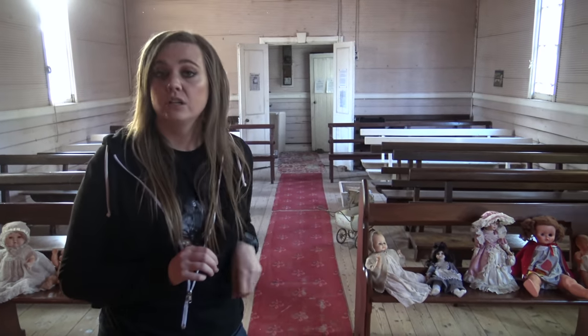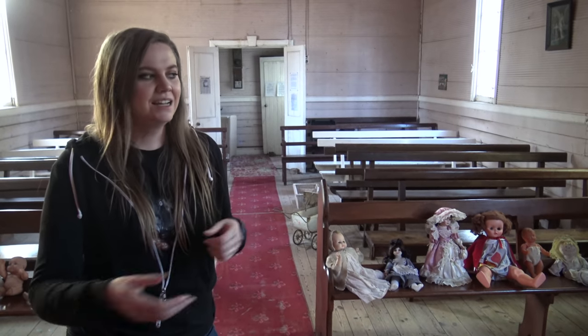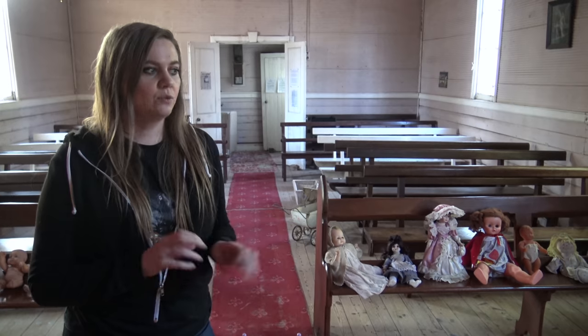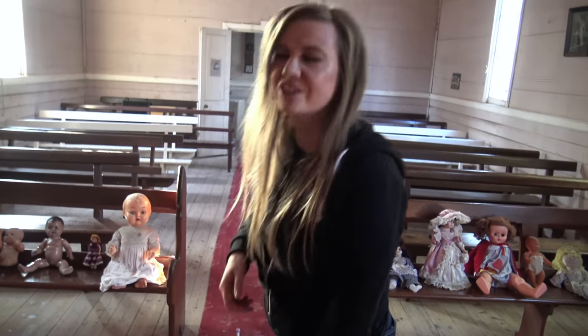Now, I do have some stories about the dolls that I will share, and at least one of these dolls kind of belongs in the church, but it has been moved before, which I find quite intriguing. And the way that it was moved is, ooh, maybe like something didn't like this doll. So what have I done? Brought a whole bunch of dolls into the church.